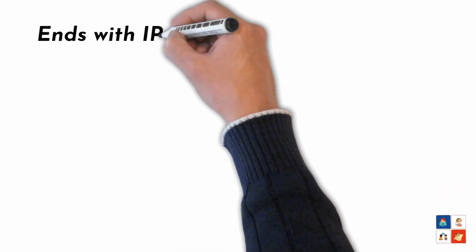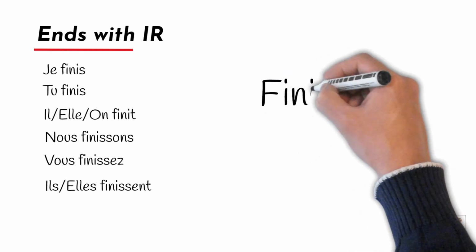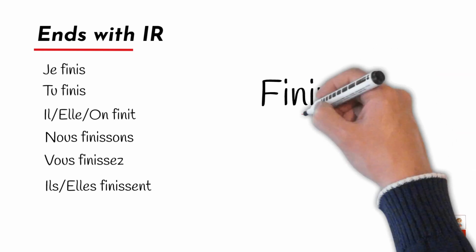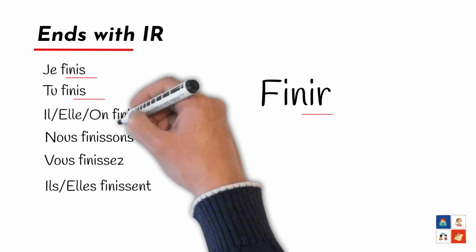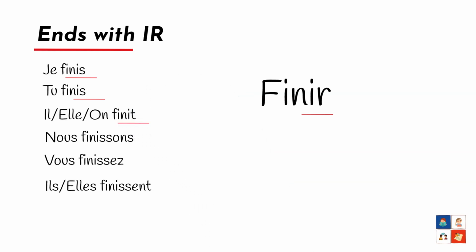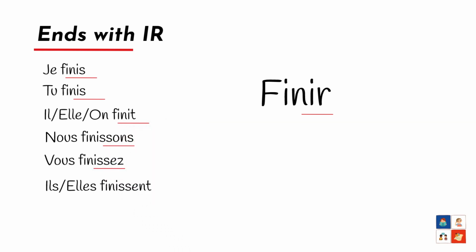Verbs ending with the letters I and R generally conjugate like this: je finis, tu finis, elle finit, nous finissons, vous finissez, elles finissent. The letters I and R are replaced by, for je, is, for tu, is, for il and elle, it, for nous, issons, for vous, issez, for ils and elles, issent.